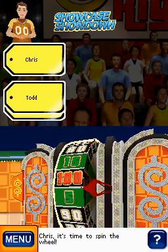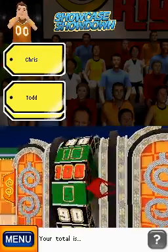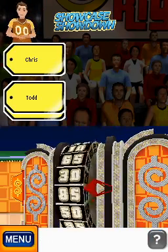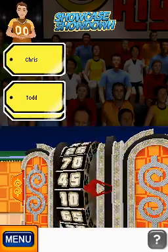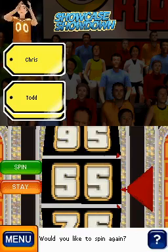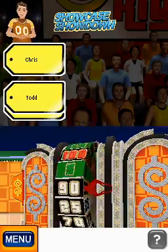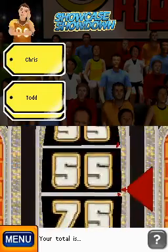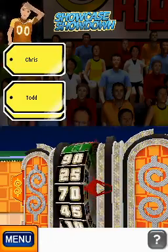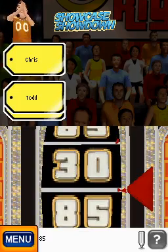Would you like to spin again? It's time to spin the wheel. Your total is $50. Would you like to spin again? It's time to spin the wheel. Your total is... $85. Would you like to spin again?